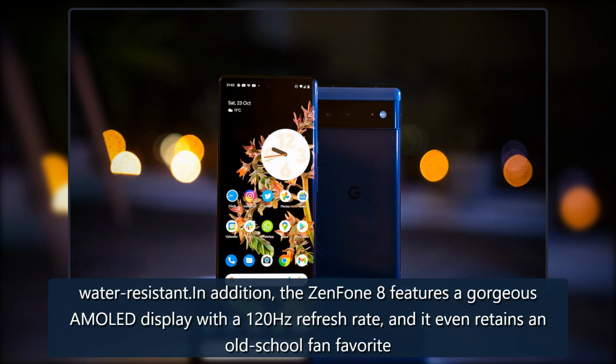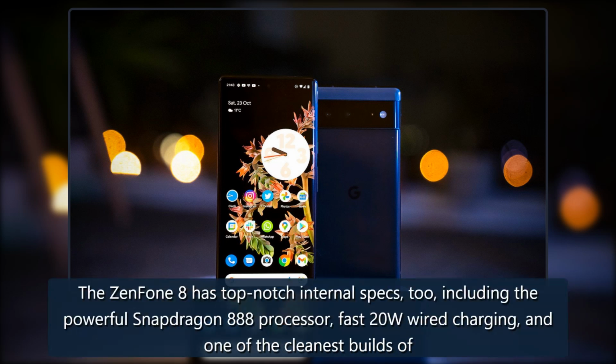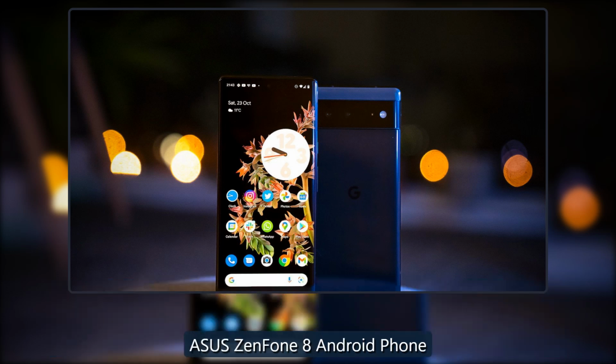In addition, the Zenfone 8 features a gorgeous AMOLED display with a 120Hz refresh rate, and it even retains an old-school fan favorite, the 3.5mm headphone jack. The Zenfone 8 has top-notch internal specs too, including the powerful Snapdragon 888 processor, fast 30W wired charging, and one of the cleanest builds of Android we've seen this year. However, you miss out on wireless charging, and ASUS's track record for updates has left us wanting in the past. This is the perfect phone for someone who admires the size and capabilities of something like the Google Pixel 4a but who also wants a more premium and performant Android phone.